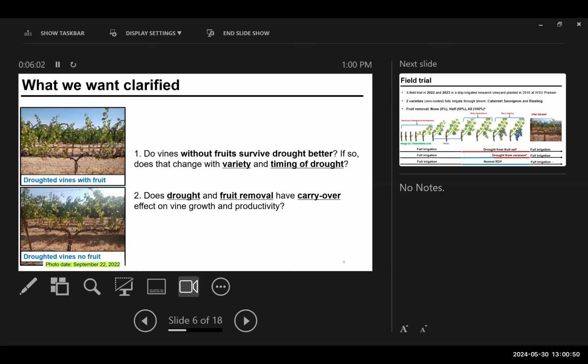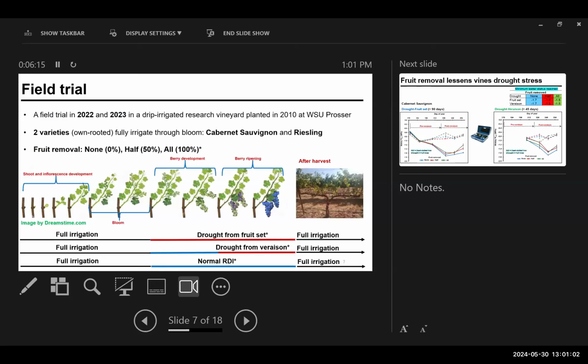Then we also wanted to know whether the drought and fruit removal have some carryover effect on next year's vine growth and productivity. So in 2022 and 2023, we set up an experiment in our vineyard that was planted in 2010. We have two varieties that are top commercial varieties in Washington and California, Cabernet Sauvignon and Riesling.